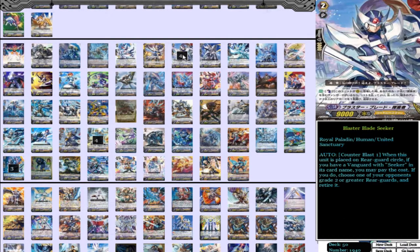For Bladeseeker, what he does is you counterblast 1 when this unit is placed on a rearguard circle. If you have a Vanguard with Seeker in its card name, you can pay the cost. And if you do, you choose one of your opponent's grade 2 or greater rearguards and retire it. So you can't snipe anything in the back row, but you'll still be able to snipe something early on with him, if it's really important to your opponent, like setup wise. So if your opponent wants to set up and they haven't Legioned or anything yet, you can get Bladeseeker to just knock it out.